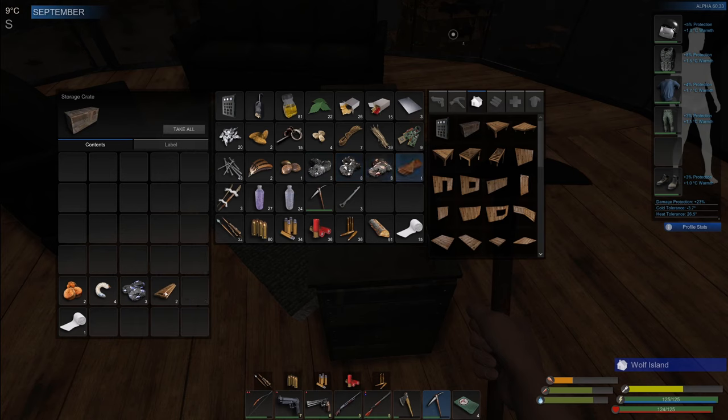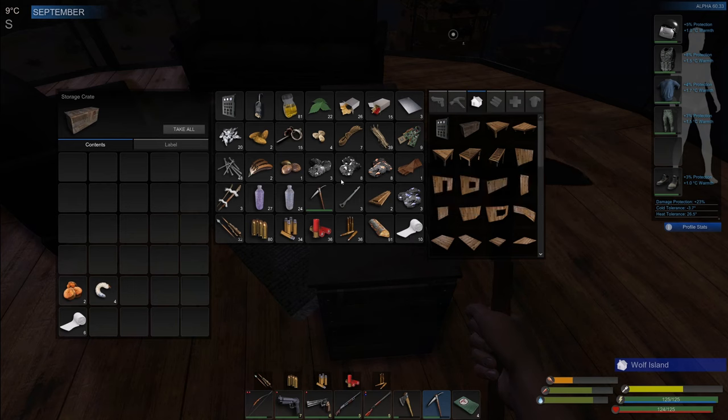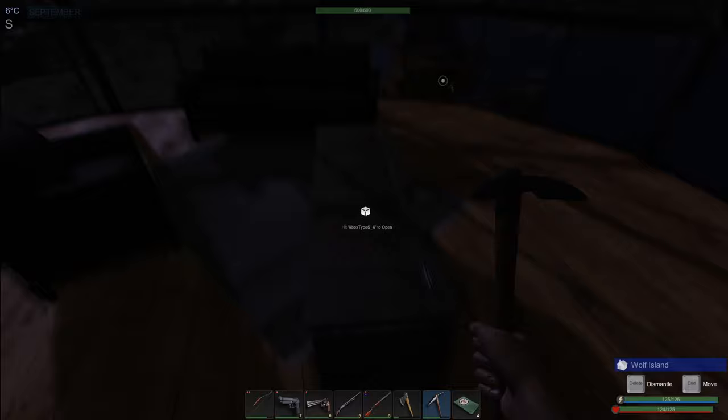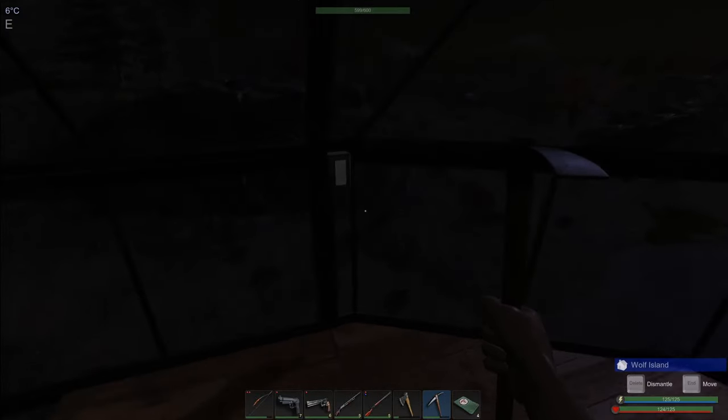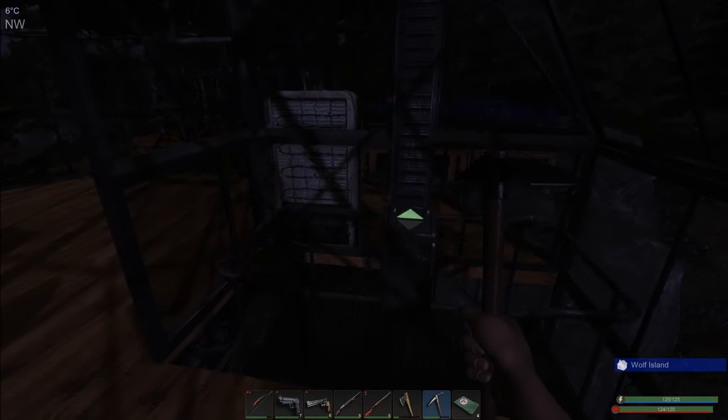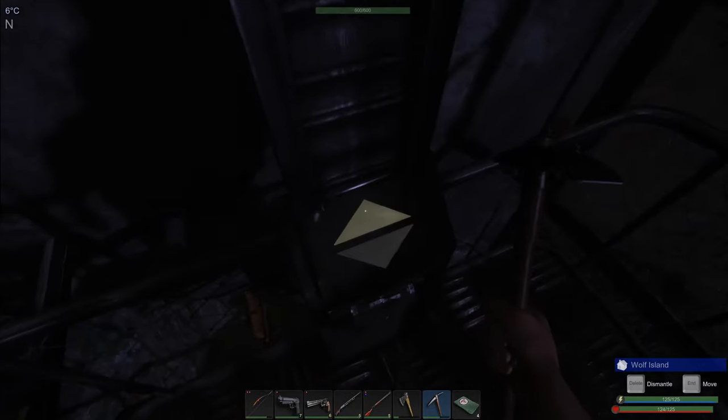Should be really getting close to filling up all my space. Okay, I can't take that stuff. Yeah, I can just leave it, or I could just leave something else up here, like a few planks and maybe a cloth. If there's anything I can eat, I can't. So let's go. Get our elevator car up here. And down. And again.